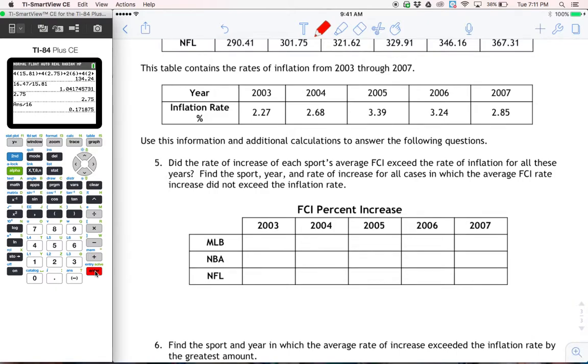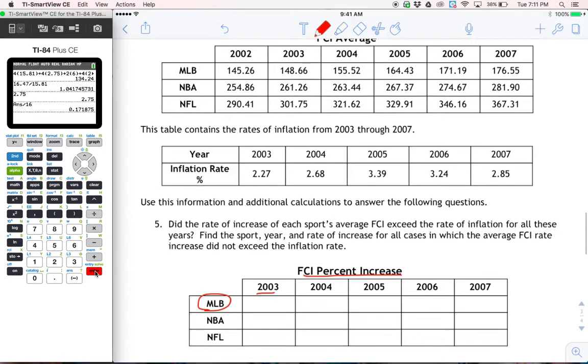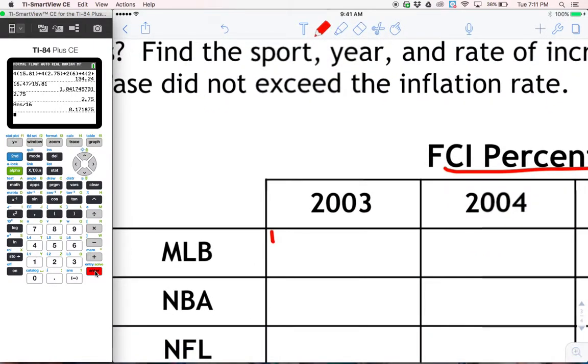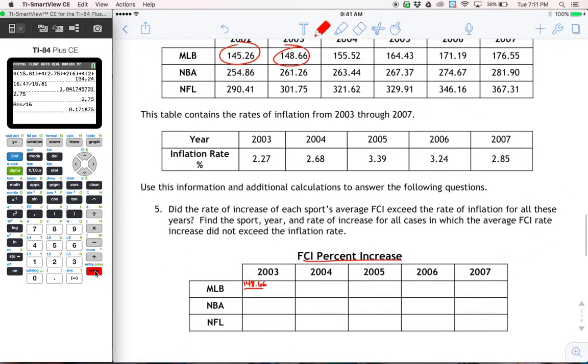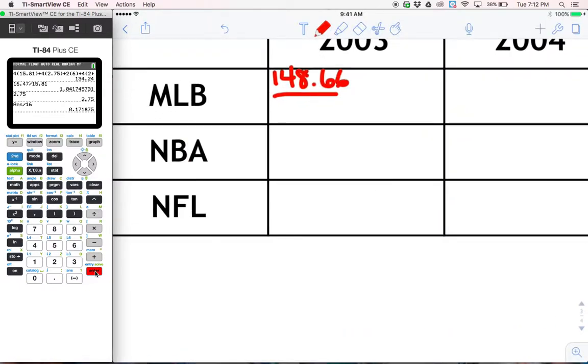So if I want to look at the percent increase for baseball in 2003, notice that I start with 2002 up in my table here. So we're going to divide the 2003 number by the 2002 number to get our answer. So I'm going to do this one, 148.66, divided by the 2002 figure, which was 145.26, and what do we get?